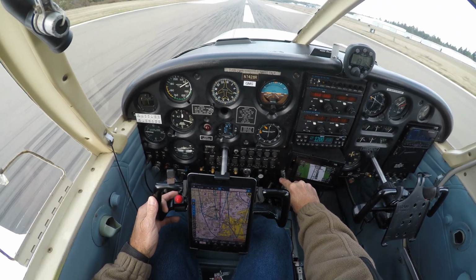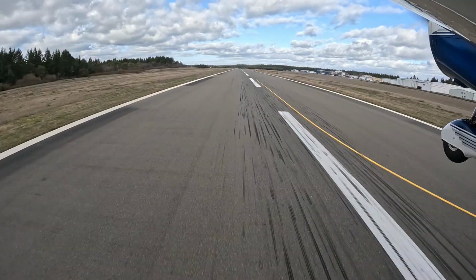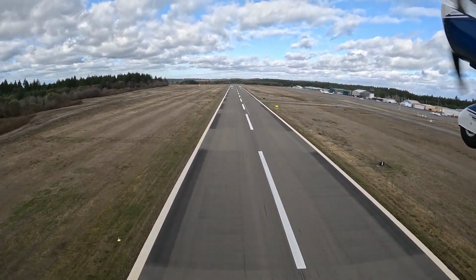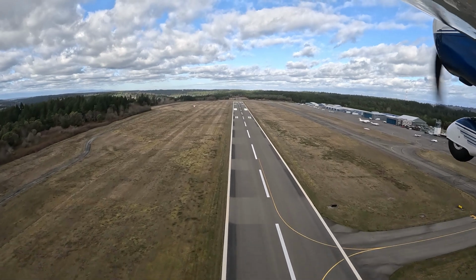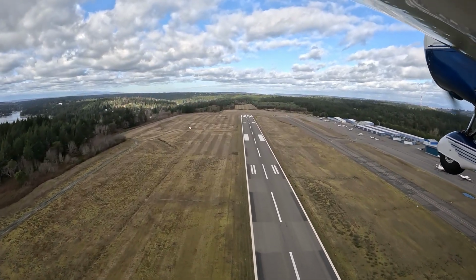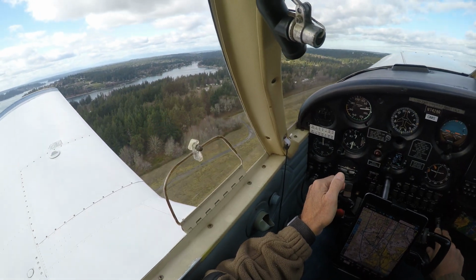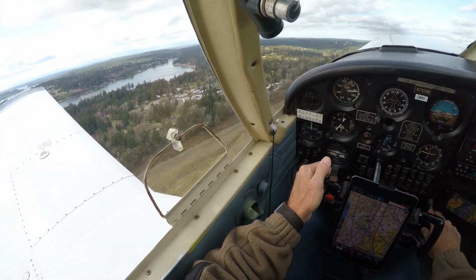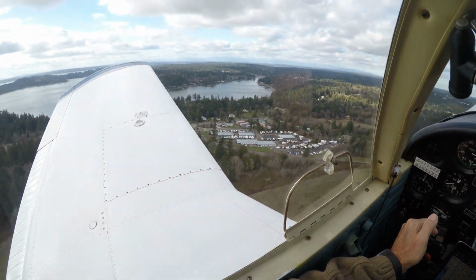65, 70. And off the ground. Just a tiny bit bumpy up here. Well, the Olympics don't look too bad. There are some clouds at the higher elevations there. Probably wouldn't be able to see the peaks if I flew over there.